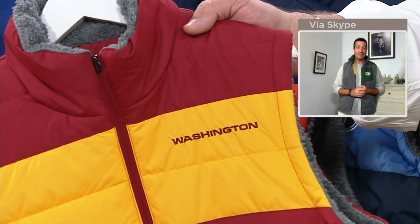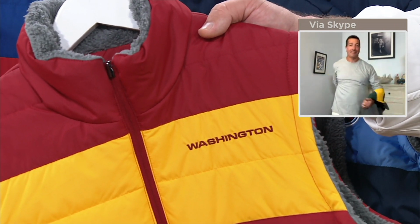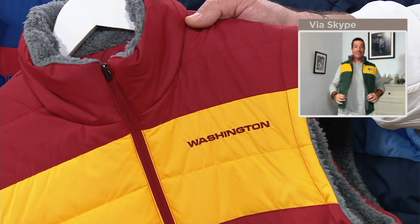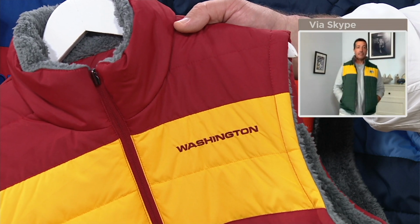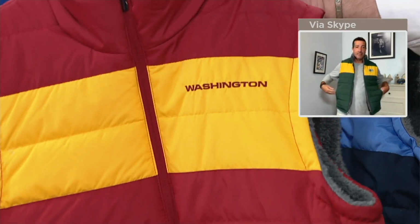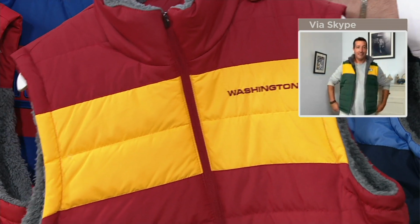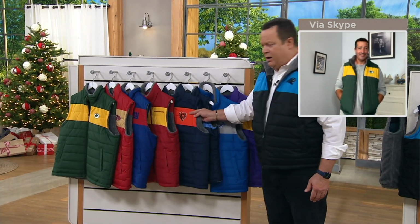Now, Rich, let me tell you that in the men's Washington vest, we have about 4 dozen left. Is that right? And it's the 5X only. If you want the women's in the Washington, we have about 250. Yep. We have extra small, medium through 5X. So don't miss out on that. And Rich makes an excellent point. This has not been embroidered with the new nickname or logo yet. So this is going to be a collector's item, I'm sure, for a lot of folks that are following the Washington team. No doubt.